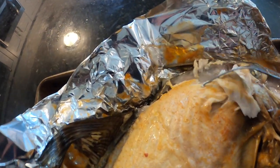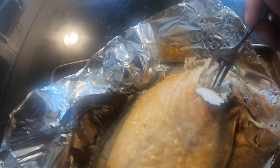Ooh, look at that, just peeling all off. Let's see. Pretty solid stuff right there. I do like triggerfish blackened better. But, you know, I wanted to try this whole fish thing out. And it turned out pretty well.